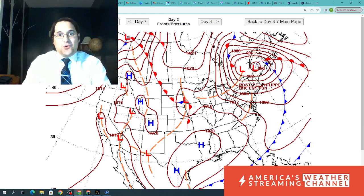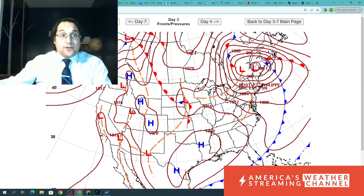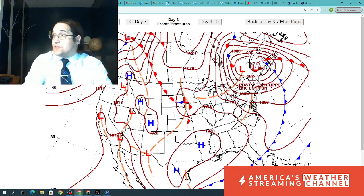So pretty cool, huh? Now, what does this mean for New England? What does this mean for the Great Lakes? It means it's probably going to be cool. It's probably going to be a little bit on the windy side. I mean, heck, we got a very tight pressure gradient here. Maybe some lake enhanced rain showers as we go towards the end of the weekend.